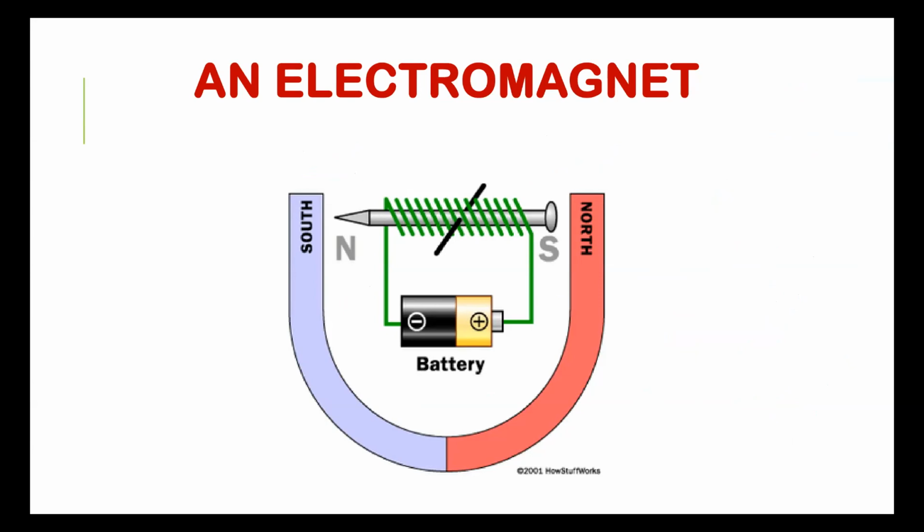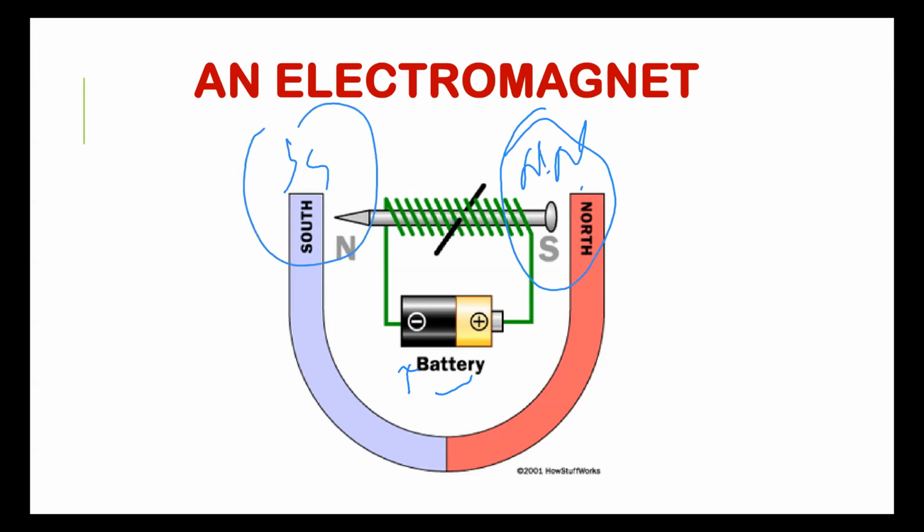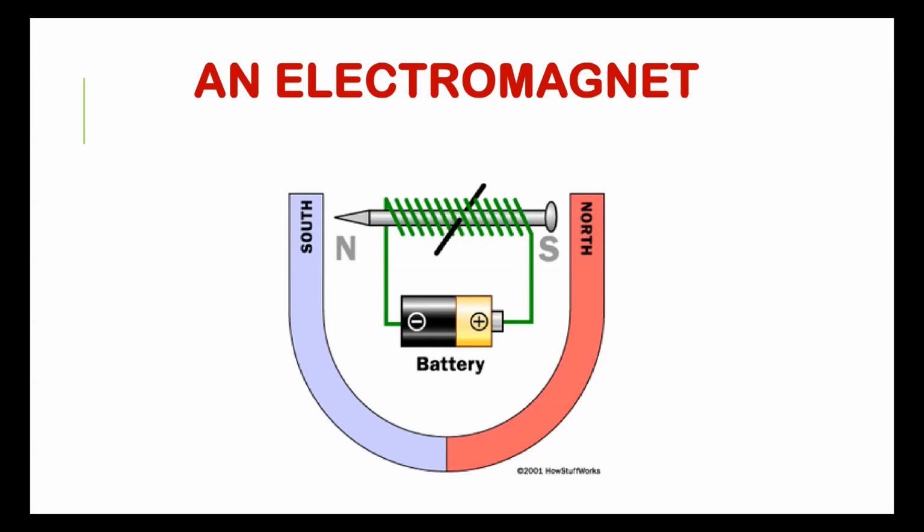When you have your own magnet, you have your south and north, they attract, but you change the polarity here, and that becomes north, south. But if you continue changing the polarity of the part, these will always meet when they are the same, which means they are always going to repel. They keep on rotating. All right. I hope that was a bit clear.